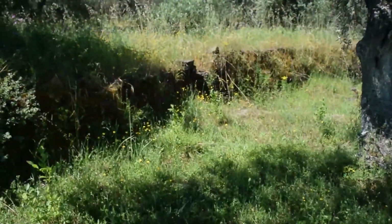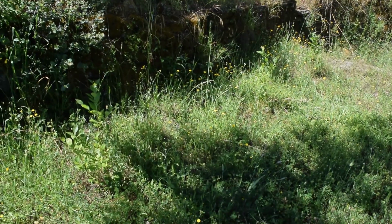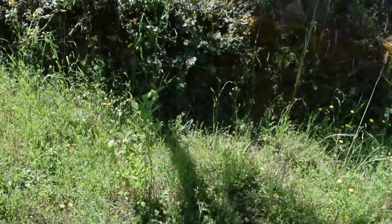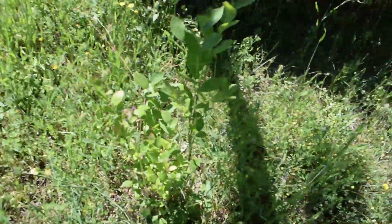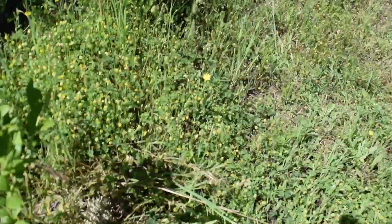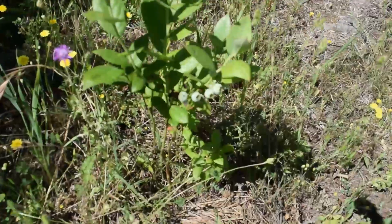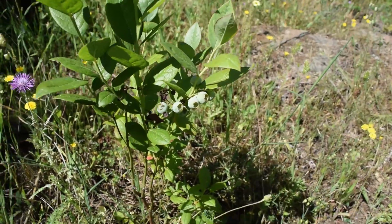In the corner here we have 4 blueberry bushes that we planted a while back. They're doing okay, they're growing. Can't really see the difference because everything is still green. There they are. They're growing. I put some pine needles as a mulch because they like acidic soil. And then these 2 here do have a little bit of fruit, which is again better than nothing.